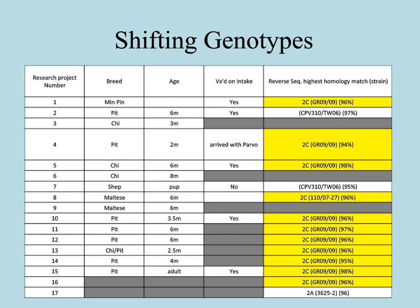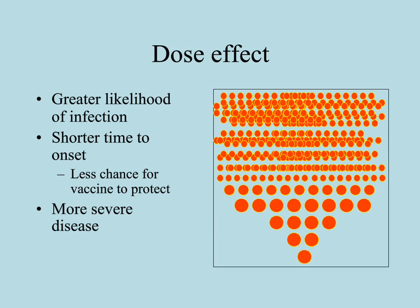That's not a super big deal because the tests are all still good for it and the vaccines are also good for it, and we'll show you that in a few minutes. But it is a big deal because the onset of disease with 2C is a little bit more rapid and can be a little more startling. So what we see with 2C is a shorter incubation period in general, not always, and more severe clinical signs early on than we saw with 2B. That's not from a research perspective, but more what is anecdotally being reported.